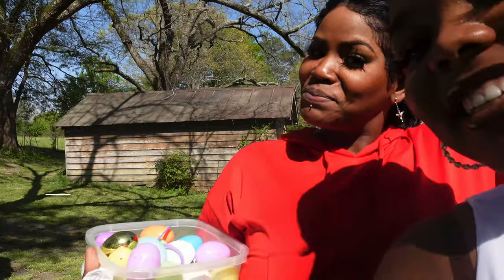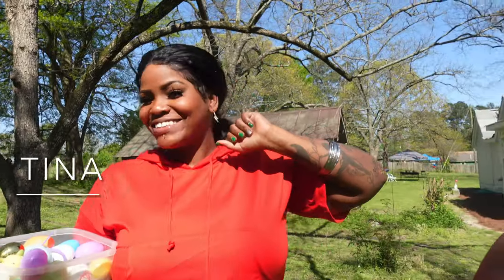Y'all, look at my cousin. Look at my cousin. Y'all see her? Look at her. She's so cute. All them eggs stank. Them eggs stank, honey. I can't stand eggs. But y'all, it's a whole family reunion in the middle of April. Well, it's not even the middle of April, but the beginning of April.